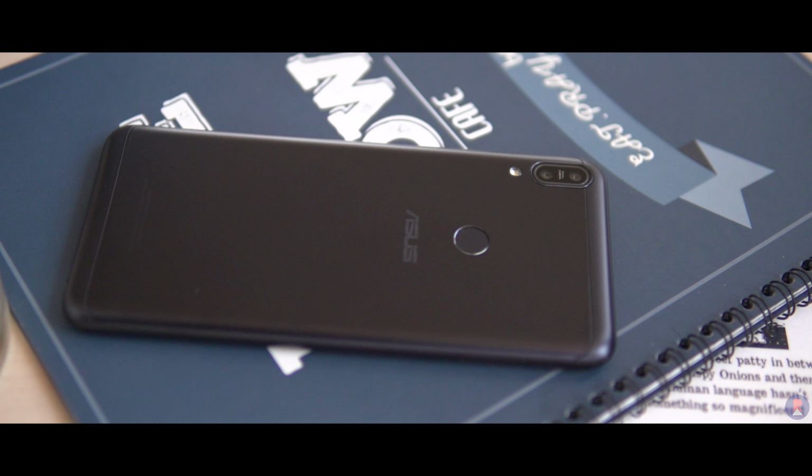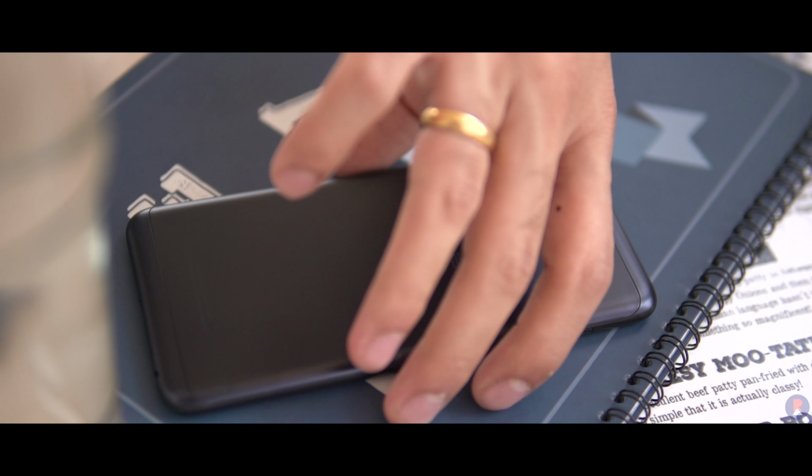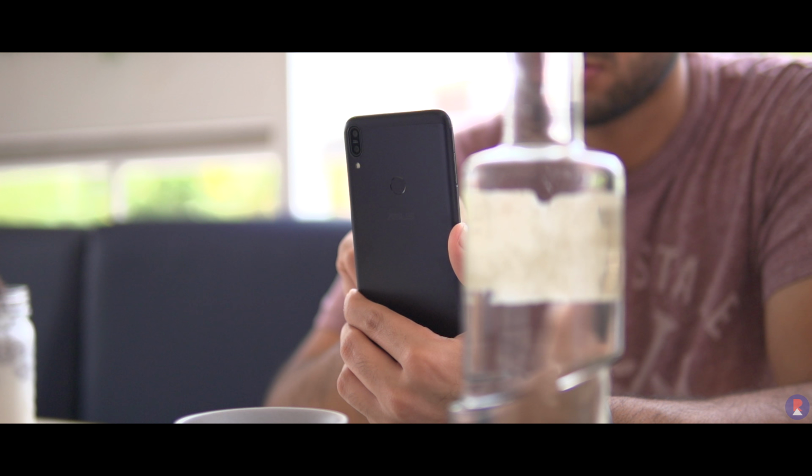The Asus Zenfone Max Pro enters the Indian market at a time when Xiaomi is dominating the scene with their Note 5 and Note 5 Pro. For some, it may become a viable alternative, especially for those who wanted a stock Android experience like the Mi A1 provided. However, there's more to a smartphone than just the UI.